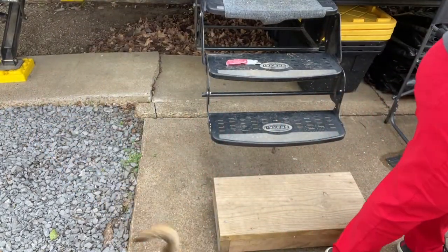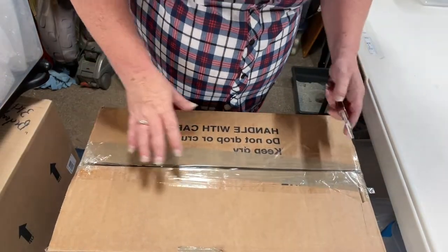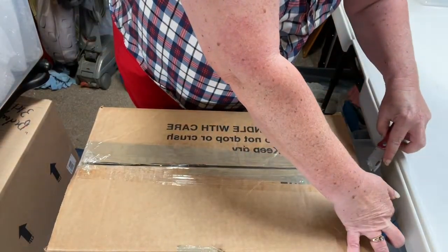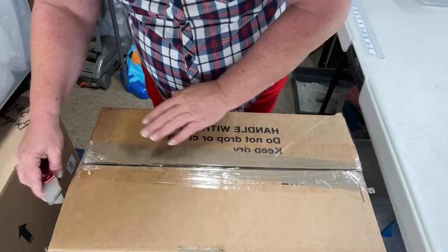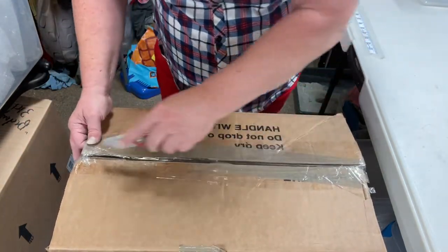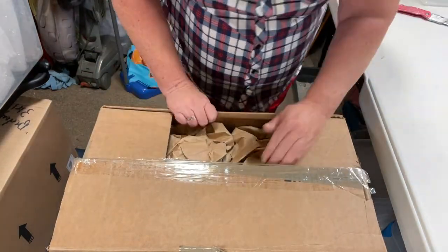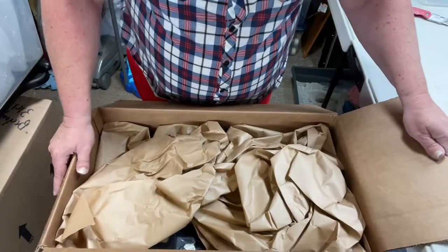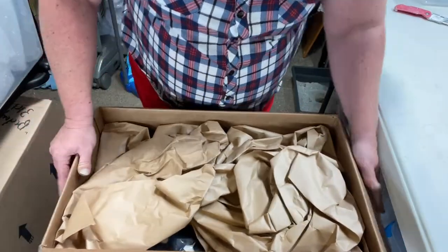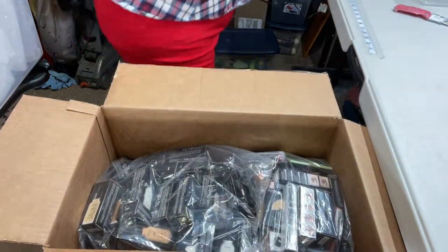So now it's time to get rid of these bigger boxes. And then we'll go inside. Okay, whew, these boxes are heavy. Now, normally how they're bagged or packaged is, I think it's 50 per bag. Let's see what we got going on. More of this.